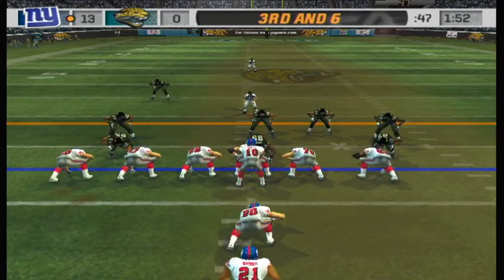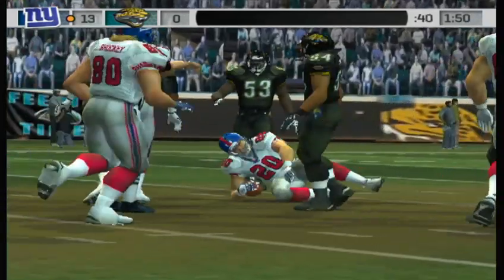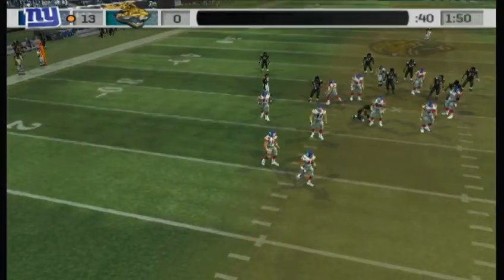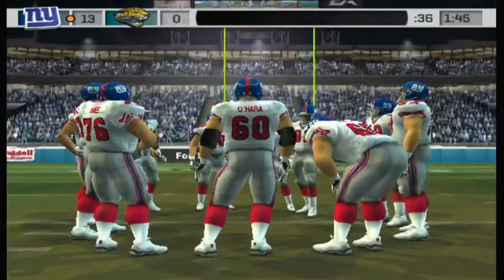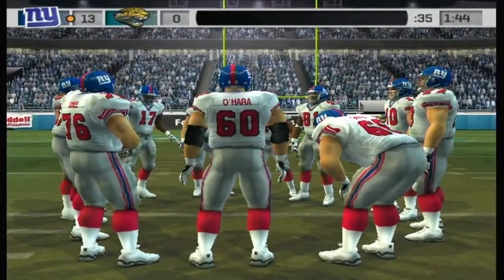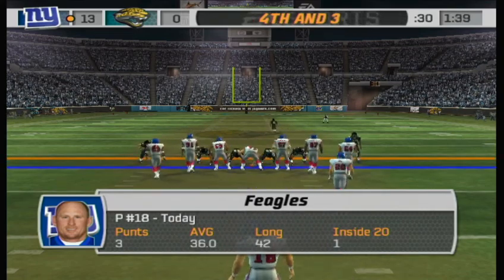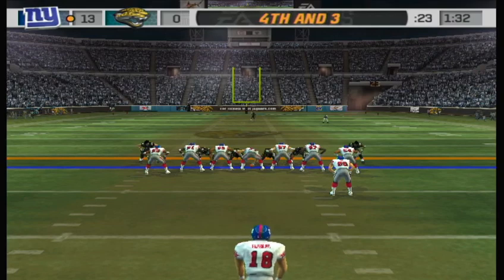The Jaguars come out in a nickel package. Pleasant comes up to make the play at the 30-yard line. Well, that didn't cut it. Now they're looking at 4th down. And they made the decision to just keep it on the ground. Take time off the clock, not force anything. This is a luxury of being ahead. Seagulls comes into the game for the punt. Number 32 is back to receive this kick.